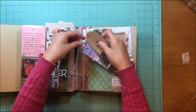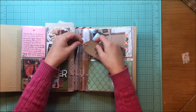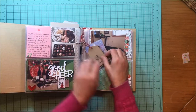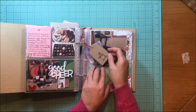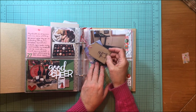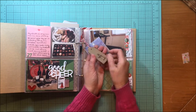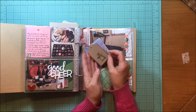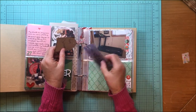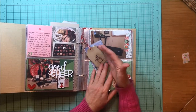And I'm going to put these tags in because these tags belong with this layout on the left here. These are just 2 tags from some Christmas presents that clients gave me. One of them was a cute little gift card holder that she had made herself, and actually the gift card fit in here now that I think about it. And then this one was just a tag from one of my special clients. So that's going in there, some ephemera.